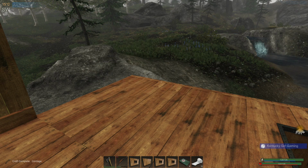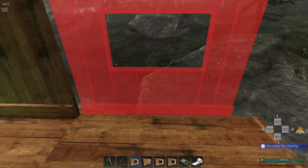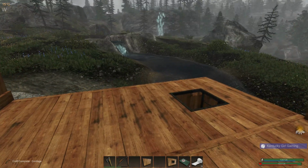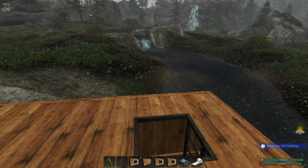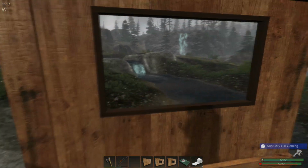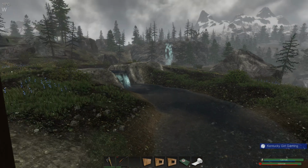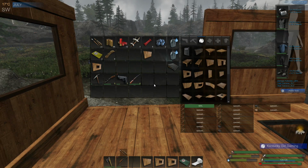Let's do a window right here. Well, let's do windows right here. Let's see, number 3 again. I'm going to place this one right here because Mom loves to see this waterfall. So this wall was placed for you, Mom. And hopefully, eventually I can make this glass and you won't have nearly as obstructed a view. So that one's for you, Mom.